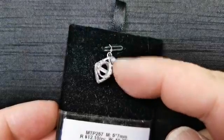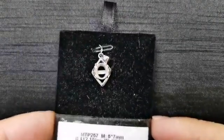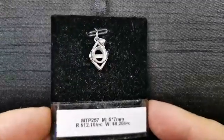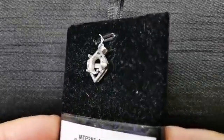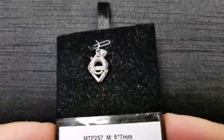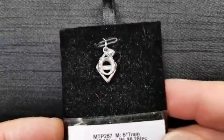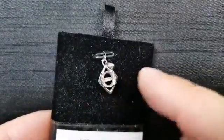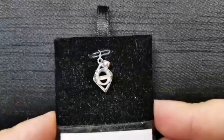Here's another kind of cool one, just a regular old standard bail. A little triangular pendant, a little triangular basket with an oval for a 5 by 7 millimeter oval. MTP 257. Now, I don't know if you can see this, but the seat just inside the prongs, you see how that's beveled? That is ostensibly made specifically for a cut stone, and that's why you've got the basket. Now that stabilizing bar in the back can be an issue if you've got a stone with a really super high pavilion.